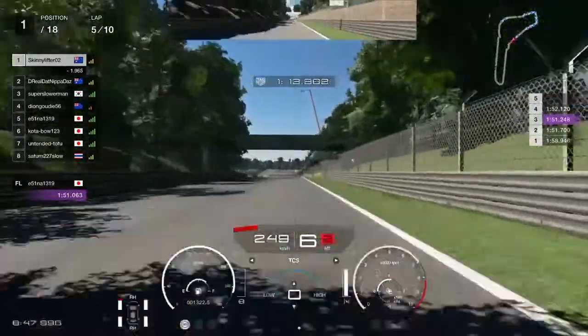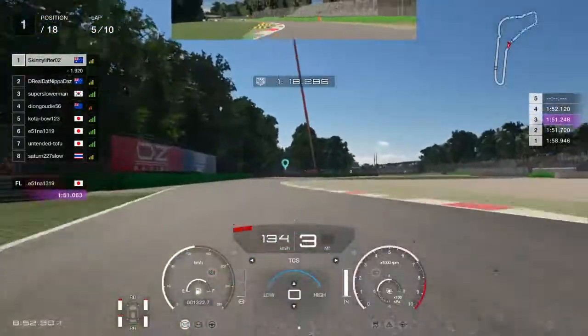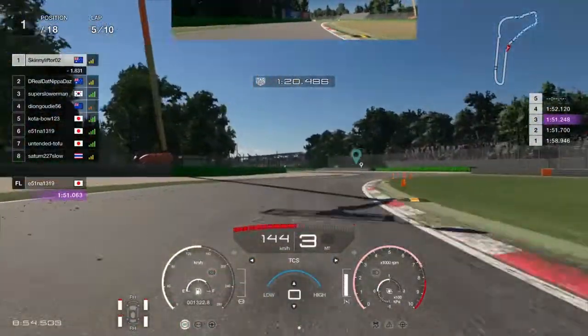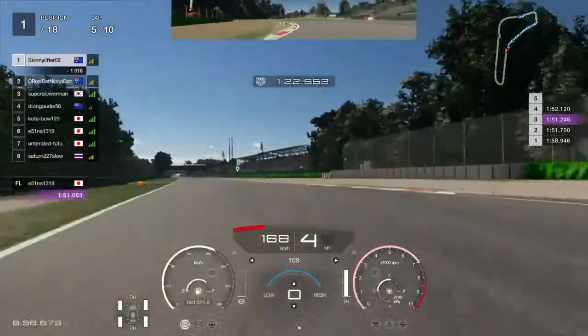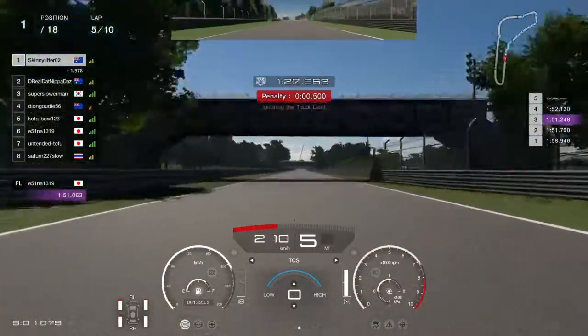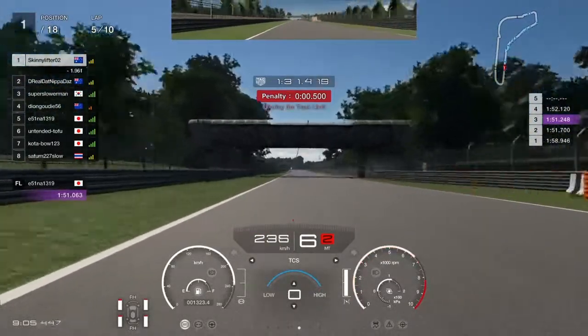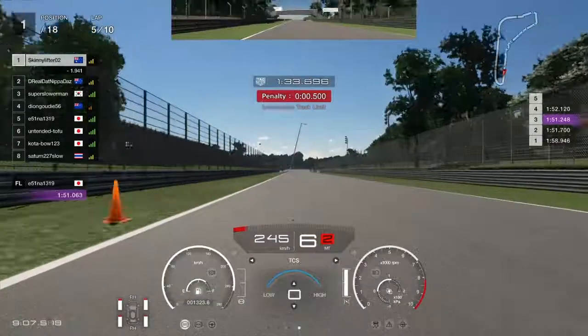So we're down to one-ish seconds. So I've lost a bit of time to the car behind me. Is that a... Yep, see, you cut the curb just a little bit too much and you get served with a penalty. Fortunately, it's only half a second, so it's no real big deal.